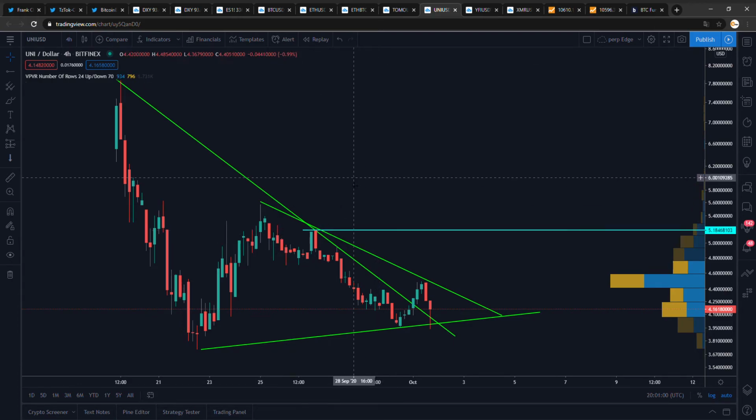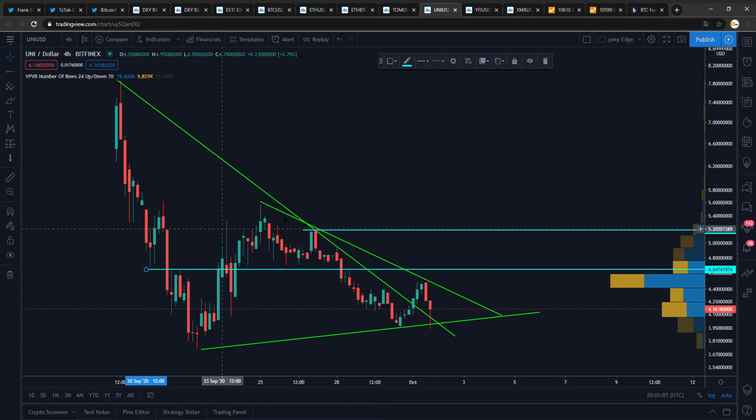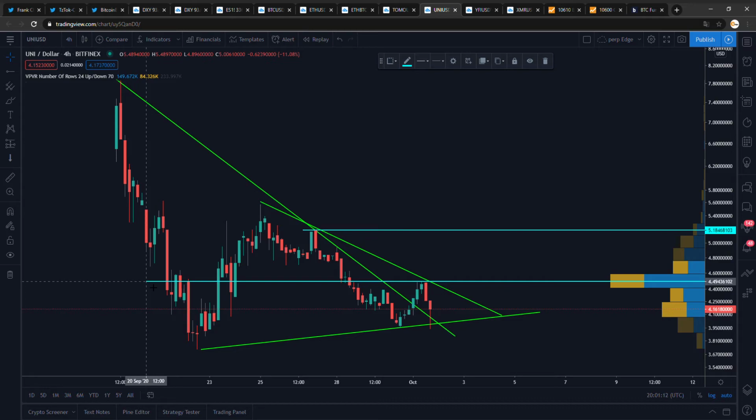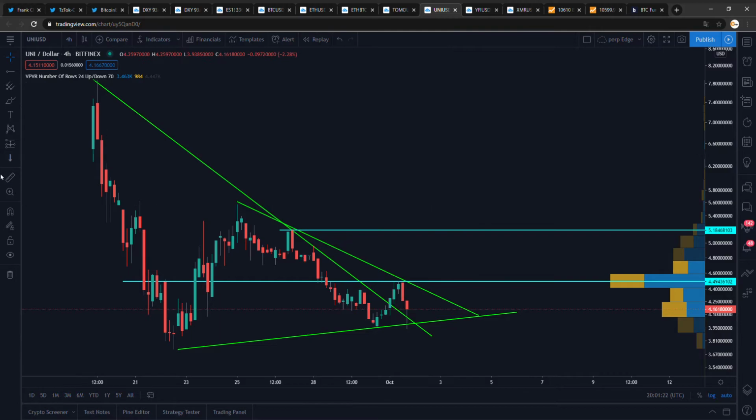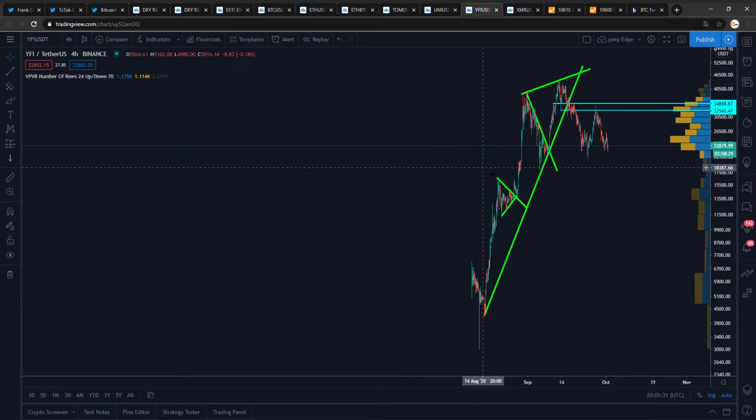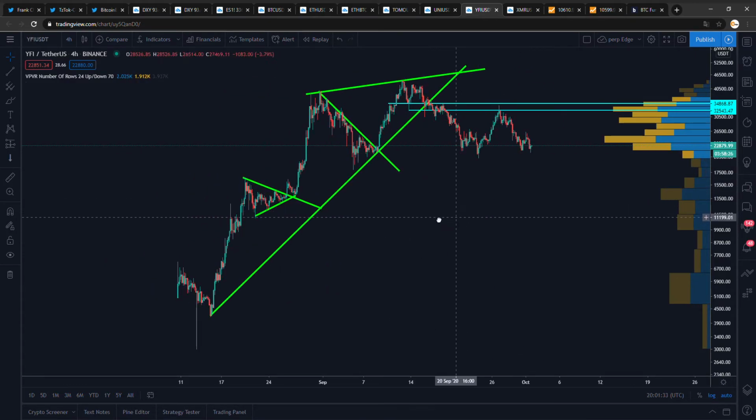I like this one. That's an area, but also this area. It's also showing in the VPVR a lot, and it's about this high. So you can do a trade, I think, against here, but if it breaks it over here, it's probably going there as well. Something like this. That is what I would expect. I do not know a lot about the fundamentals of Uni, but that's something I would expect.